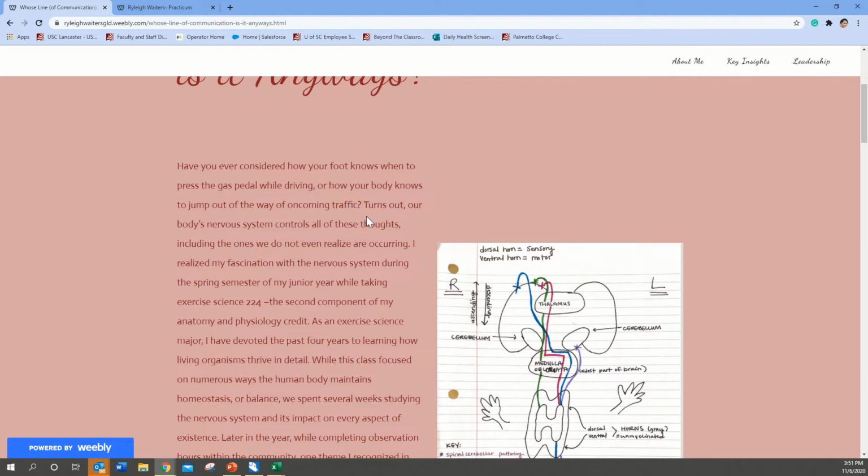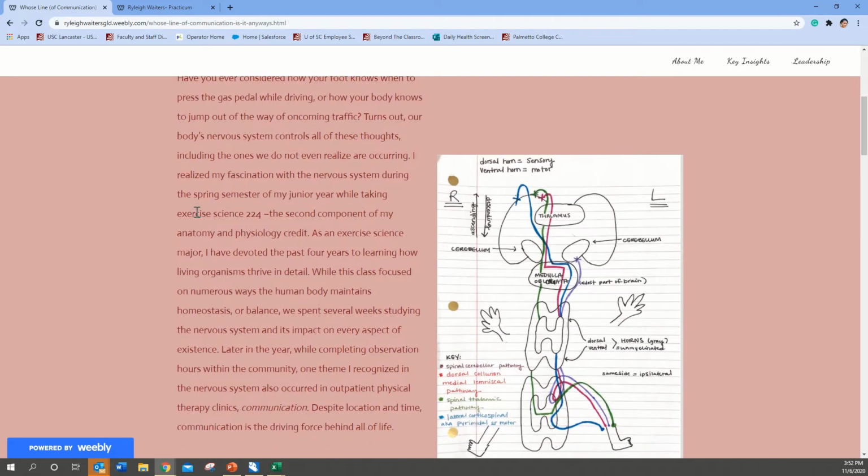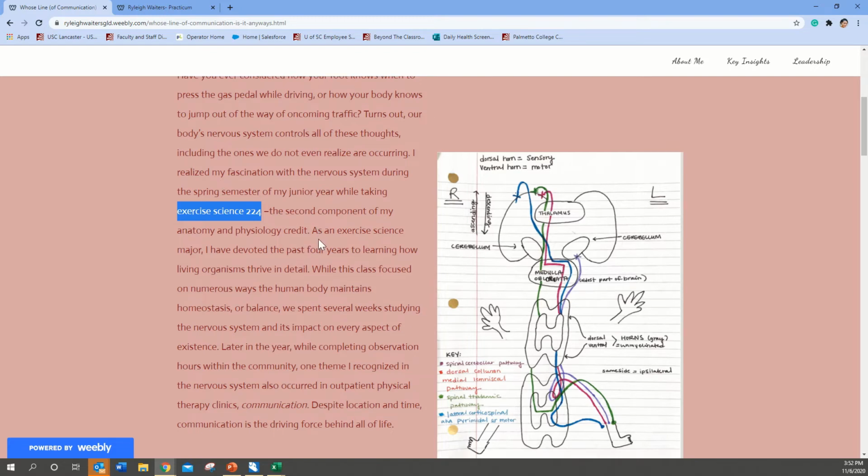But for this key insight, the in-the-classroom experience that I talked about was my experiences in Exercise Science 224, which is Anatomy and Physiology 2. Being an exercise science major, I did a lot of anatomy and physiology, and that was a big part of my college experience, so it made sense to connect a lot to that.